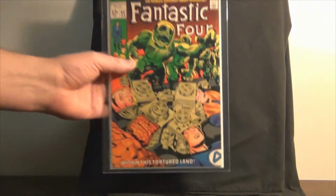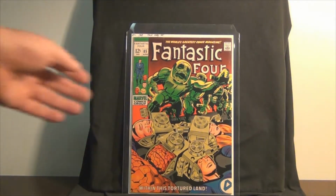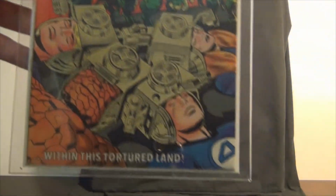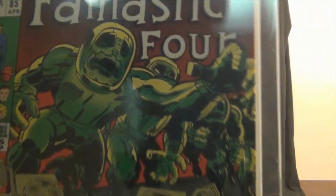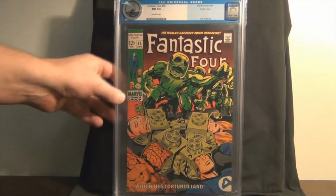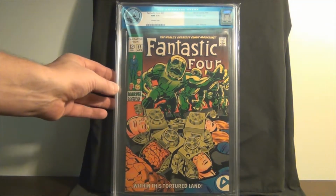Alright, number 85, a very fine plus, once again from that same collection. This one, the page quality is much better. I would put it off-white to white. Much better. Wow, the glare on the Mylars is brutal. You're going to have to excuse the glare on some of this because my lighting situation is not the greatest. One of these days I may get a lighting setup and re-film some of this. But that's not in the near future.